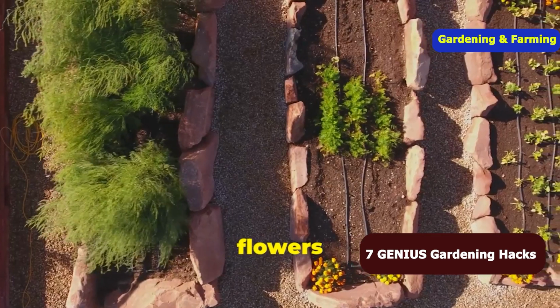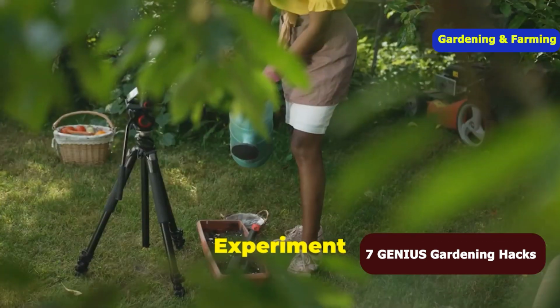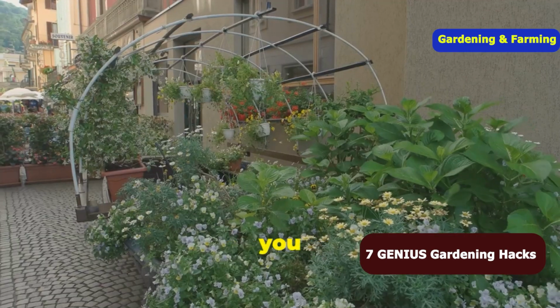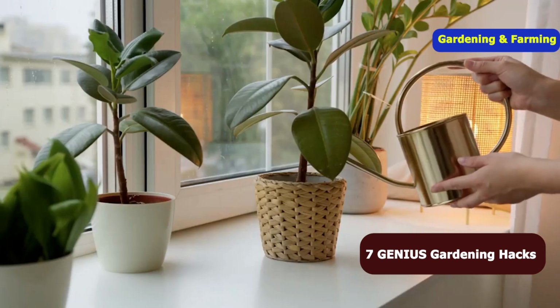Mixing flowers and veggies adds color and attracts beneficial insects, making your space feel alive. Experiment and share your favorite combos in the comments. Your tips might inspire someone else. With a little planning, you can create a thriving, pest-resistant, and delicious urban garden, one perfect pair at a time.